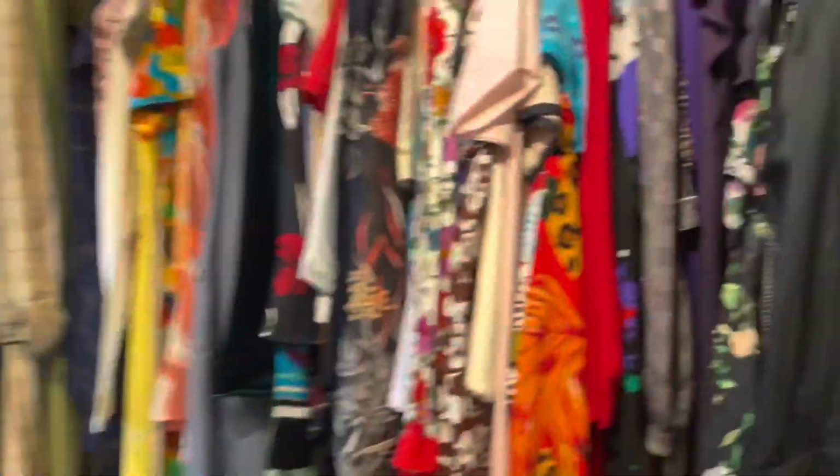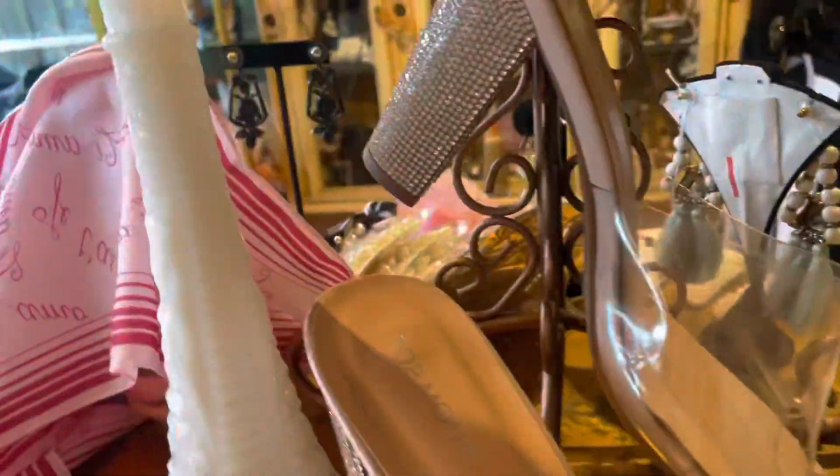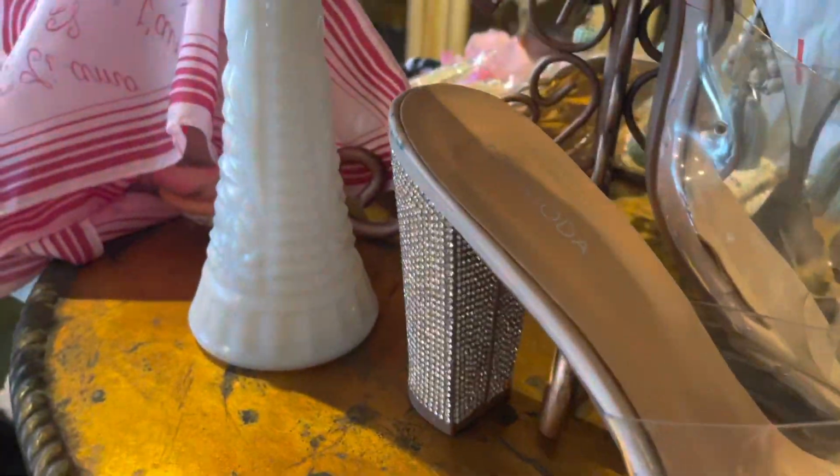35 too. Steve Madden again. See? Those are crazy though, I don't know. It might be just a shoe I'll just have to have. You guys, I absolutely love these heels. These are so cute. Sparkle. Anything sparkly?